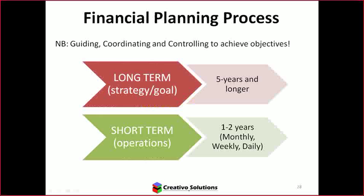All right, and then this is the last slide. Just a note about financial planning. We spoke about it right at the beginning. Remember, we're looking at the whole process of taking action: guiding, coordinating, and controlling. It's all of it. So the financial planning process needs to achieve objectives. We need to achieve those goals.